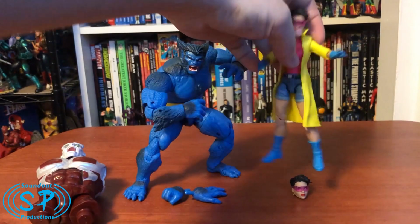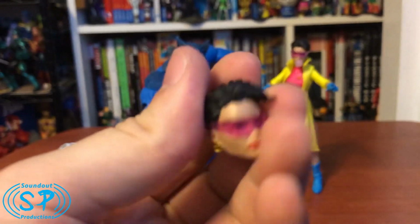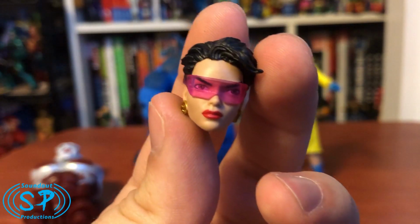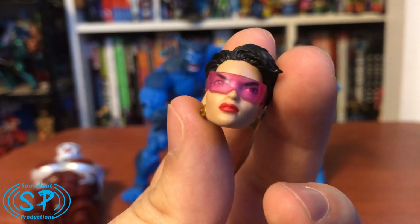She's on a modified teenage body. And then the other head she has the glasses molded to it, which is pretty awesome. And yeah, they got the same face and skin tone between the two heads. Same expression, except the other one's just blowing bubblegum. But really nice Jubilee head.